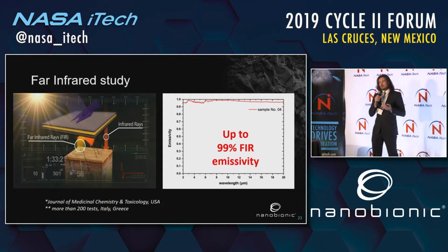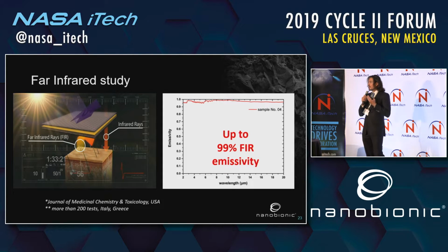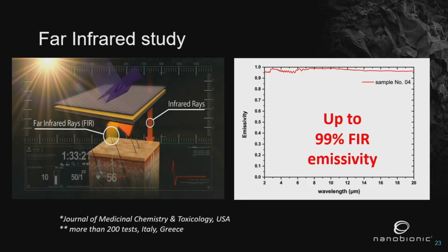Then we wanted to prove that our fabrics really emit far infrared. And what we have achieved here is 99% far infrared emission, which is the highest in the world. So there's no other company that can really produce those levels of far infrared.